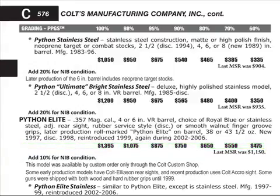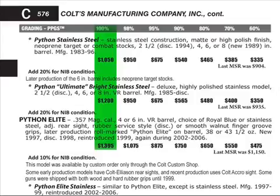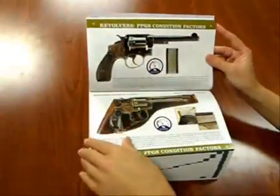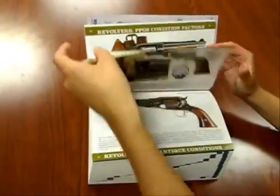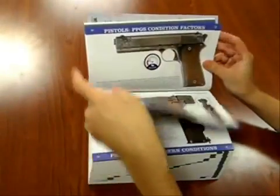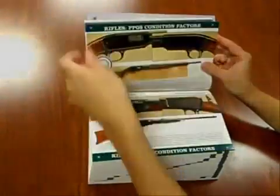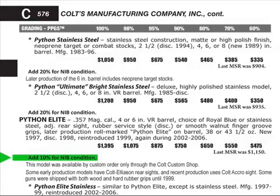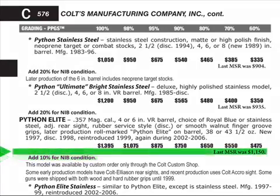Each value in the price line corresponds to a condition factor that can be found in the grading line at the top of each page. Pay special attention to the color photo percentage grading system between pages 33 and 110 to properly identify the condition or grade of your firearm. Other value information may be listed below the price line, including model price adjustments and the last MSR.